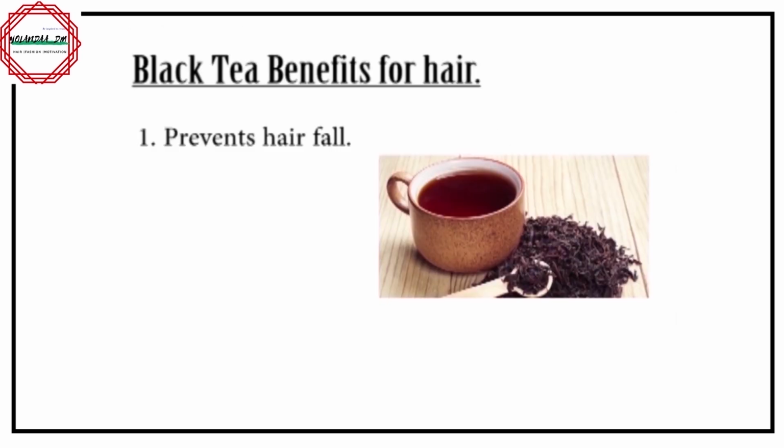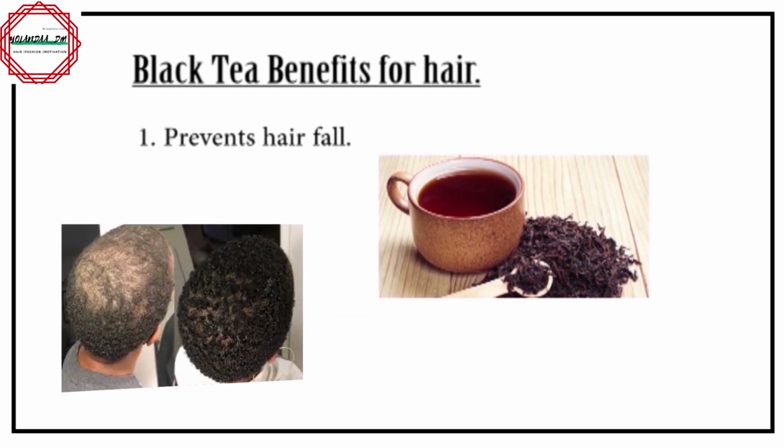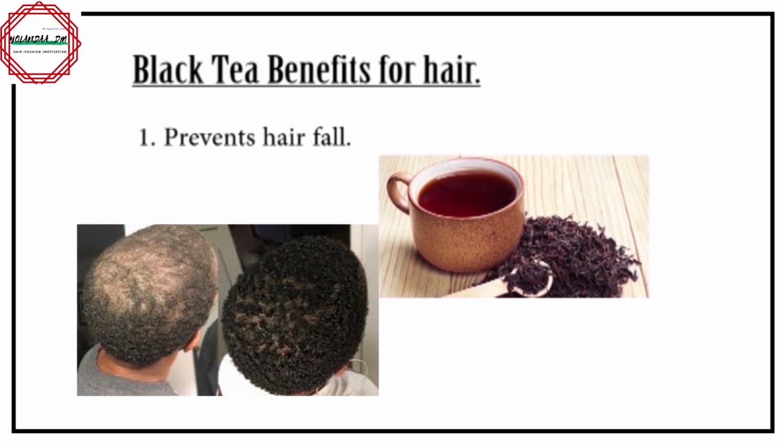Firstly, let's start by looking at the black tea benefits for hair. 1. Black tea prevents hair fall. The main reason behind hair loss is a hormone called DHT. Black tea contains caffeine, which blocks DHT, thus allowing your hair strands to flourish in endless growth. By doing so, black tea can thicken and strengthen your hair.